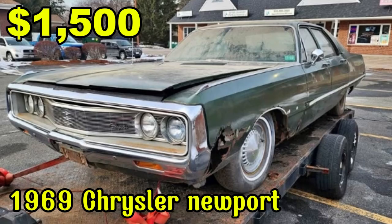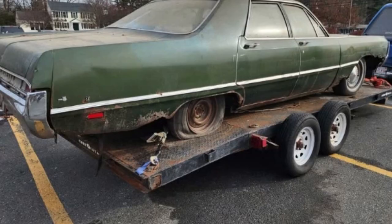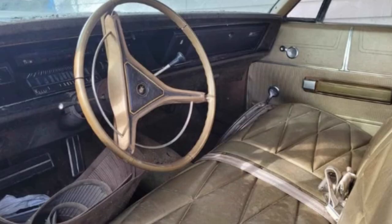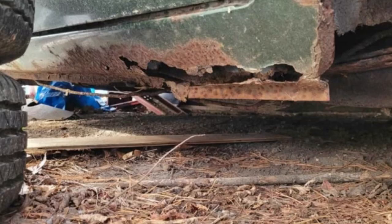Number 4. The 1969 Chrysler Newport, priced at $1,500. A classic car in outstanding condition, powered by the original 400 cubic inch 2-barrel engine, and an odometer showing only 68,000 miles. The paint is still in excellent condition, and the engine compartment is very clean, indicating careful maintenance by its third owner. It still comes with the original advertising documents from Chrysler and has always been stored indoors in a warm environment, never exposed to rain.